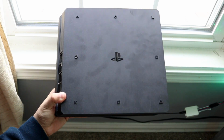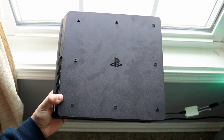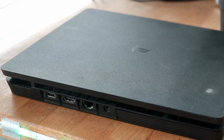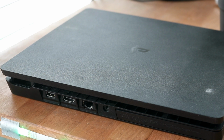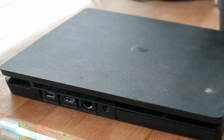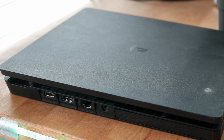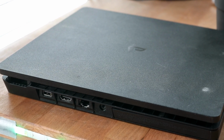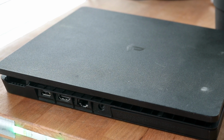Now, you don't have anything on the sides except for the fans. And on the back, you have the Ethernet port, which is great, but this thing supports Wi-Fi, so that's even better. You have the HDMI out, and you also have an auxiliary cord port, whatever that means. I really don't even know what that is. Now, this thing does not support 4K, which is okay, but it still supports 1080p.